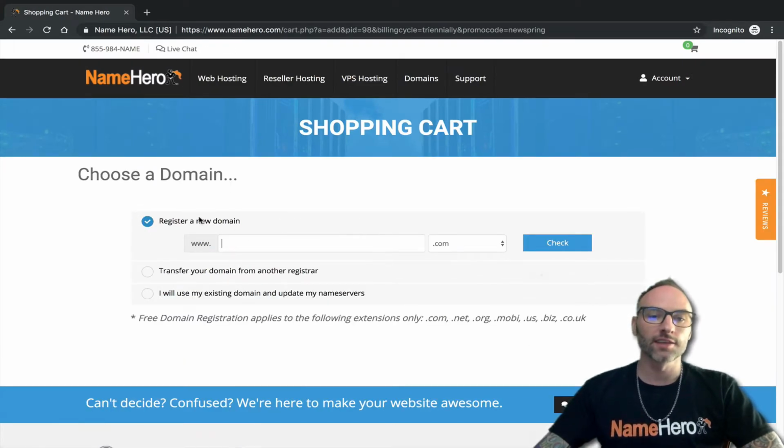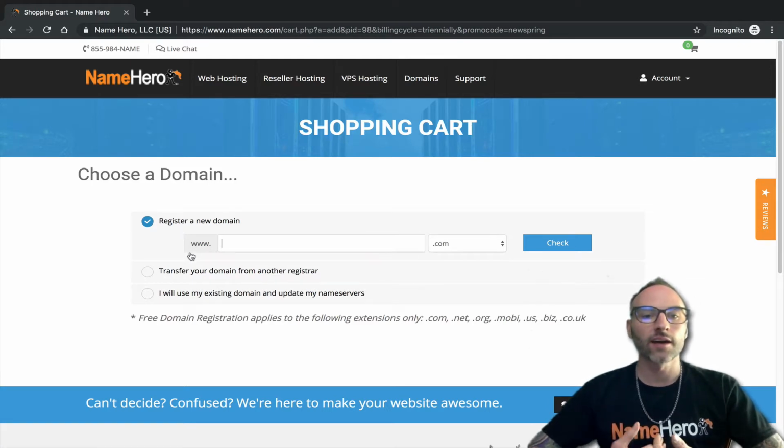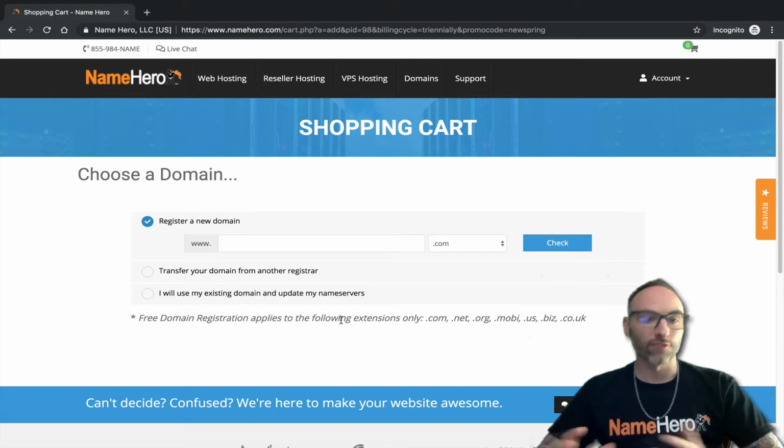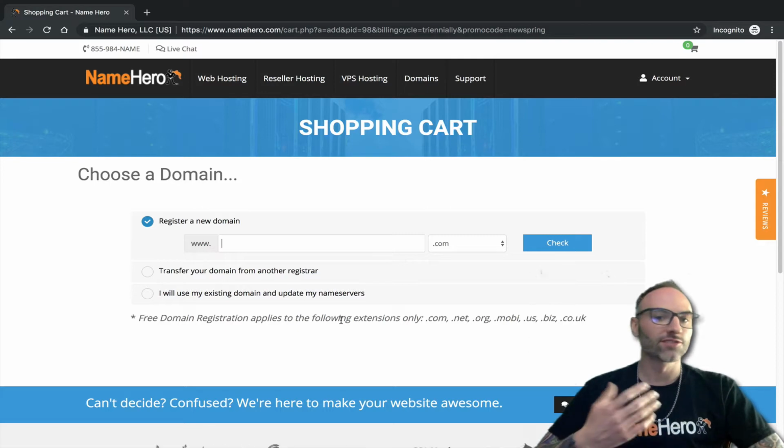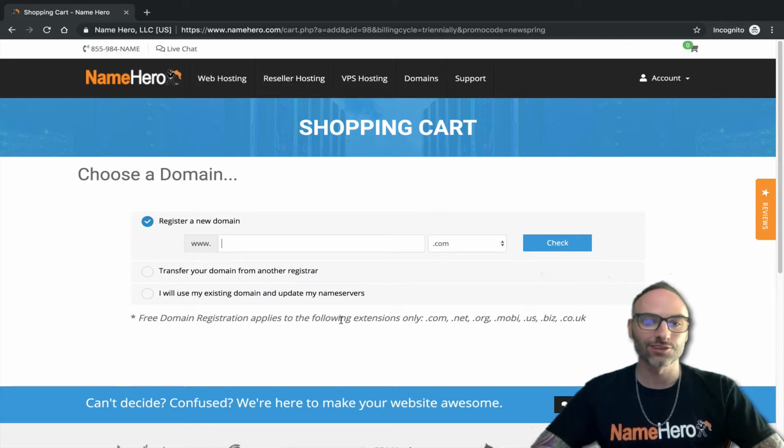Now, when it comes to setting up your domain, you have 3 options. Once again, we allow a free domain registration for .com, .net, .org, .mobi, .us, .biz, and .co.uk for the first year. So this goes back to what I said, having to buy a whole bunch of other stuff than just web hosting to get your website started. We don't want you to do that. So we include a free domain registration or transfer for that first year. So it absorbs some of that cost, so it's not such a big hit in your pocketbook.